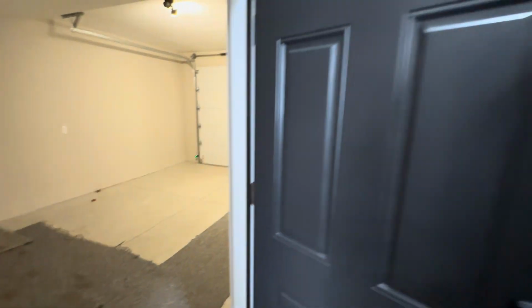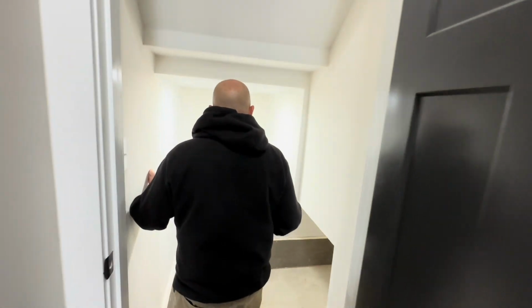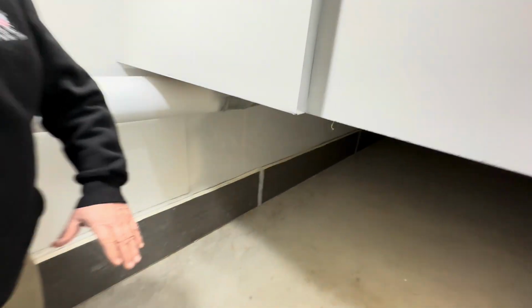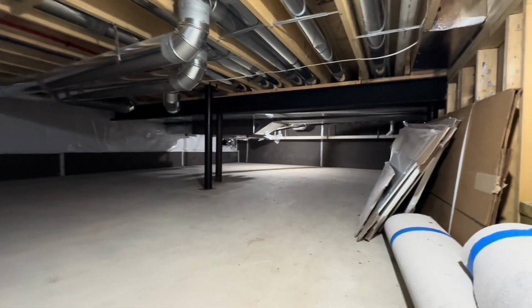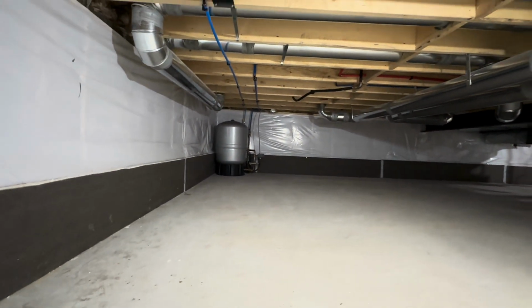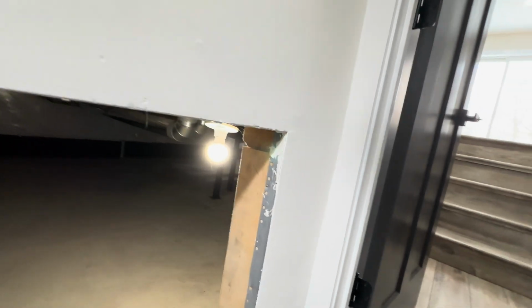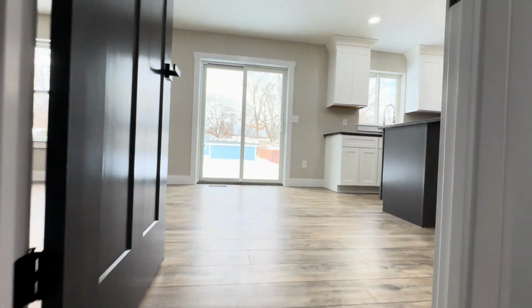All right, so one of the things I noticed is this property has no basement, it has a crawl space. Can you speak to that? Yes, for crawl spaces, it's one of the better ones that I've ever done or seen. So we've encapsulated it, insulated it completely, and it's a poured slab. So it's 42 inches tall, fully insulated, fully heated, and excellent for storage. It's 700 plus square feet of storage. Okay.